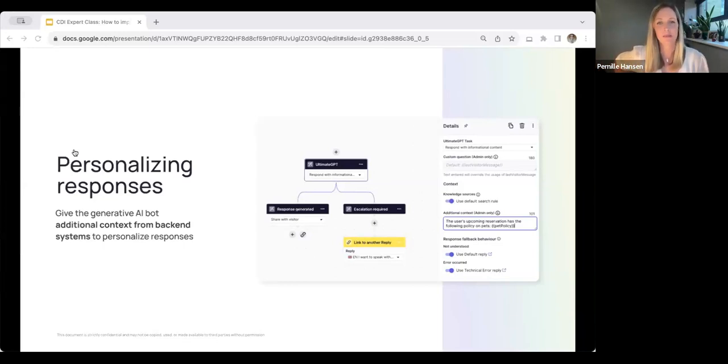So here's a quick sneak peek of how that last example works in the background. What you'll see on the screen is a snippet from our dialogue builder where we build out our flows for the conversations. And here we're using the UltimateGPT node, which Reto actually mentioned in his video as well. And you'll see that there on the screen, the black box. And that means it's the generative AI bot.